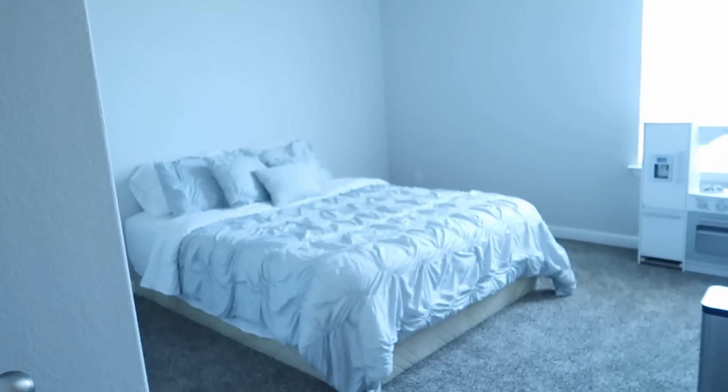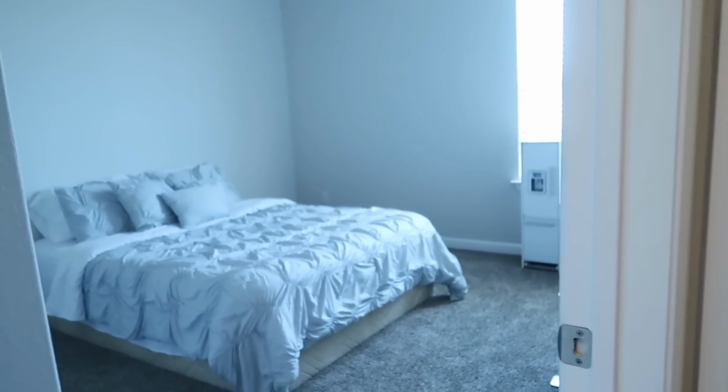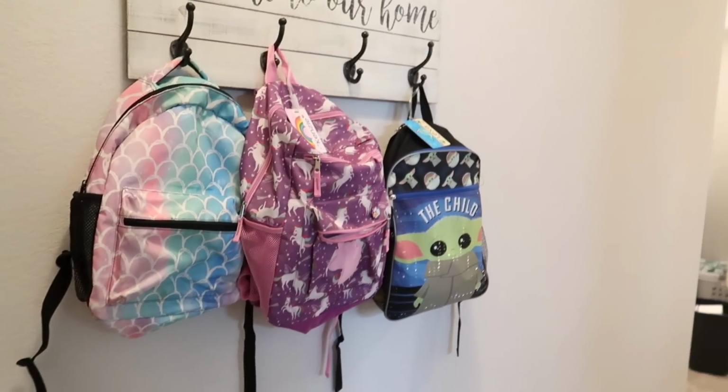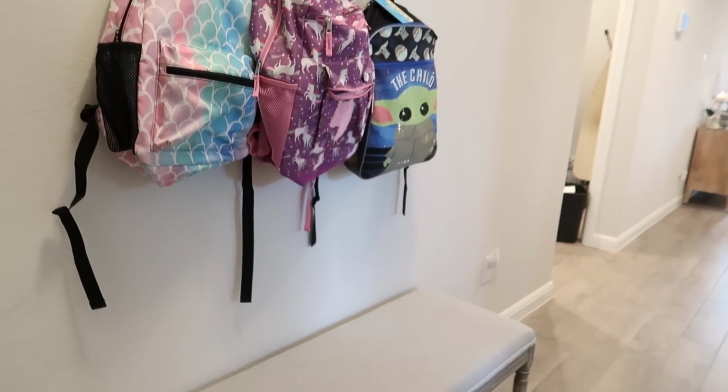It turned out real simple. We're probably going to take a little toy kitchen out. I think I told you guys that earlier, but it looks so nice in here. I'm super happy with how it is. I've been anxious to get the girls a little holder hung up for their backpacks.